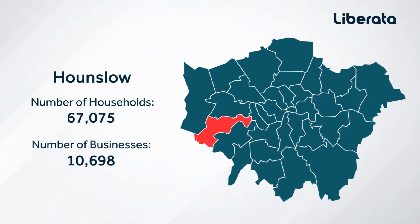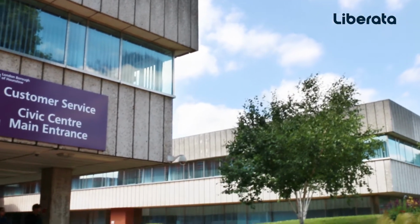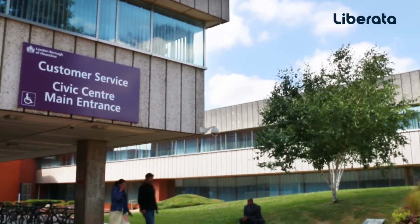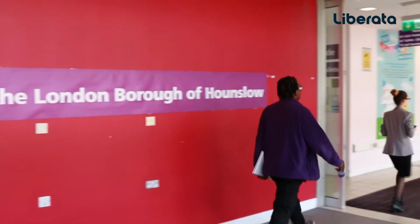The London Borough of Hounslow is the ninth largest borough in London, located to the west and bordering Heathrow Airport. Liberata and the London Borough of Hounslow have had a long history of working successfully together, which started in 2005. We have recently had a contract extension, which will see us working together for over 20 years in total.